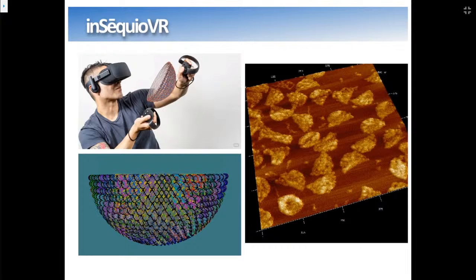And so we're extending the Insequio interface to support the Oculus platform. And what we see here is a mock-up of what a user might see, but then here's an actual design and an AFM on the right of that design.